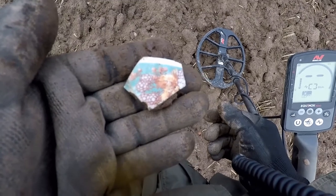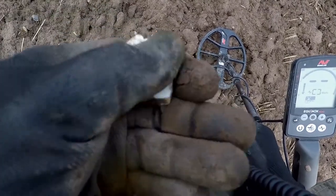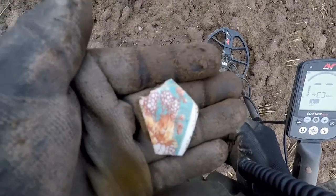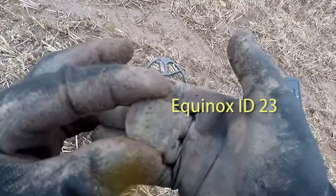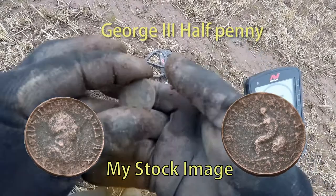Look at that. Raspberries pattern. I think it's late 19th century. Loads of it. George III half penny. A bit knackered though. Totally ragged.